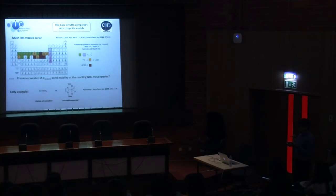So far, at least when we started this project 5-6 years ago, NHC, being carbon coordinated to the metal center, had been mainly studied with carbophilic metals. If you look at the number of publications, they mainly involve palladium, ruthenium, platinum, for the basic reason that it was thought for a long time that with oxophilic, electropositive, and high oxidation state metals, the interaction with NHC would not be strong enough for the complex to be stable.